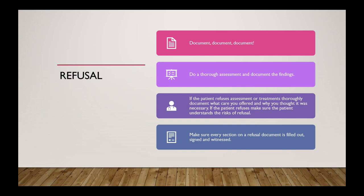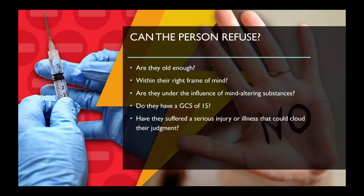Make sure every section on a refusal document is filled out, signed, and preferably witnessed, especially on high risk refusals like patients who are belligerent on the scene and stuff. Get law enforcement or somebody to witness that refusal. Very, very important. So one of the things that gets a lot of agencies and their providers in hot water is allowing a patient to refuse care who is not in the best judgment to refuse care. If in doubt, call medical control, get other people involved.